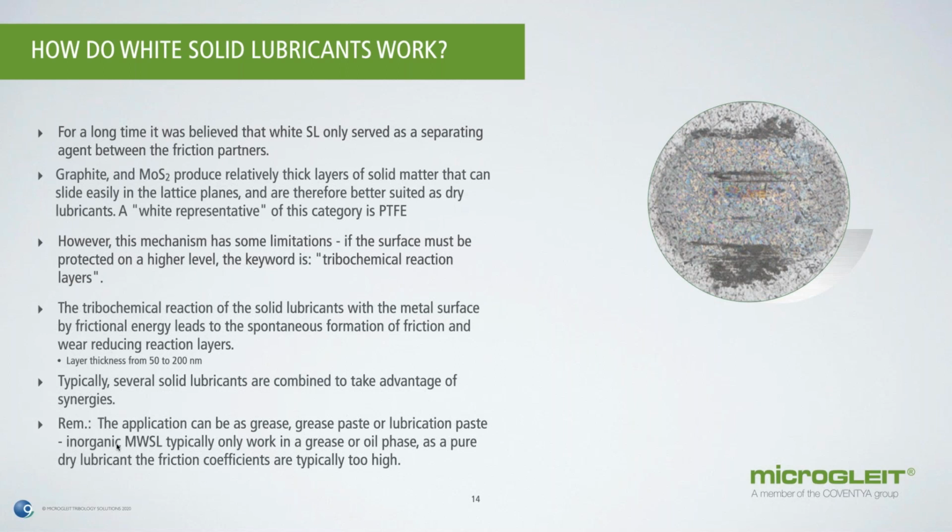Important to know that the micro-wide solid lubricants only work in a grease or oil phase. As a pure dry lubricant, without oil, without grease, the friction coefficients are typically too high. So this is a difference to graphite and MS2. MS2 especially is working in a completely dry environment. Graphite needs some humidity, but it does not need oil and grease.